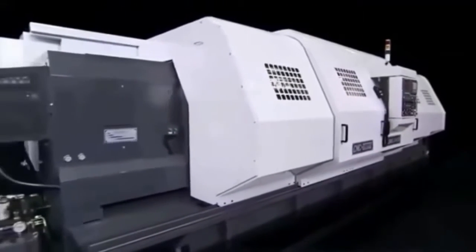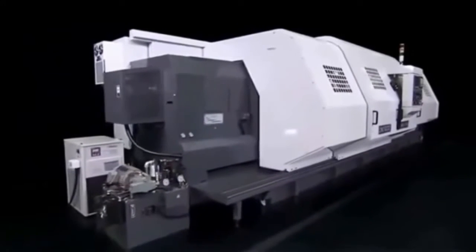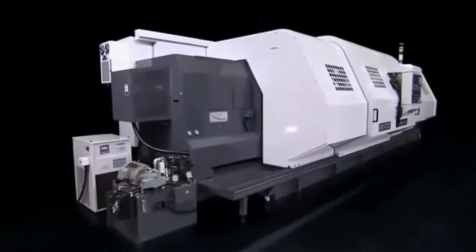special requirements of each client. CNC Tagang provides an extensive range of machine options for these heavy-duty lathes.